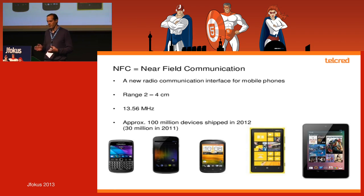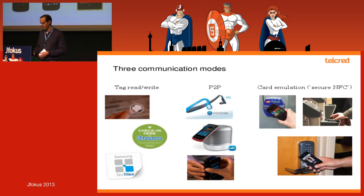NFC has been around for a couple of years, and it's been talked a lot about, but not so much has happened yet. But now it's finally starting to happen out in the marketplace. Last year, there were about 100 million devices shipped, up from 30 million the year before. So in relation to all the mobile phones sold, it's still a very small share, but it's definitely gaining some momentum now. And it's not only mobile phones. The majority of these devices today are high-end smartphones with Android, but it's also other types of devices like tablets and music players and headsets and so on.